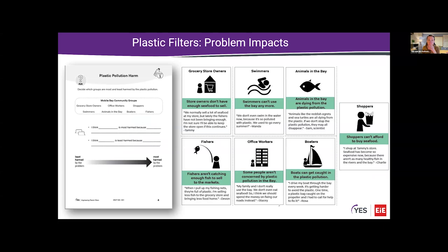And so what students now do is they get these different cards, these different stakeholders in their community. They get all 7 of them. They're asked to rank who is most harmed and who is least harmed by the pollution problem. The community groups are grocery store owners, office workers, shoppers, swimmers, animals in the bay, boaters, and fishers. They get these little cards and put them on their desk. On the left-hand side, they put the stakeholders who are the least harmed, and on the right side, the ones who are most harmed.